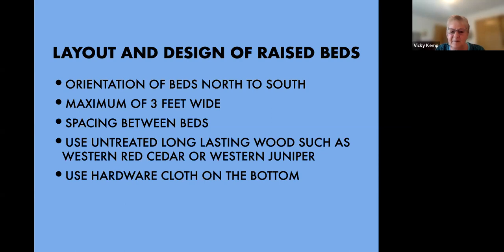You can go wider, but you've got to think about the consequences of wider. If you just have one raised bed, it probably doesn't really matter. But if you have lots of raised beds like mine, you'll see a picture here soon, I really like the 3 foot wide.